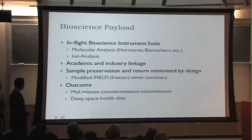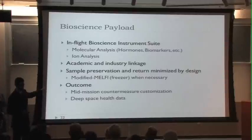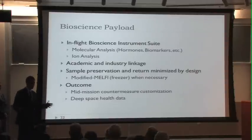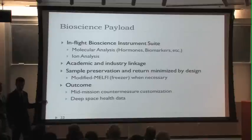So finally, our outcomes will be, number one, to provide mid-mission countermeasure customization. So when we talk to NASA scientists about what exactly we ought to include in a bioscience payload, they said, we don't just need you to bring a bunch of samples back. And that's sensible. We don't have enough room in our crew module to put tons of samples stacked everywhere and bring all that back. So they'd much rather have in situ analyses.